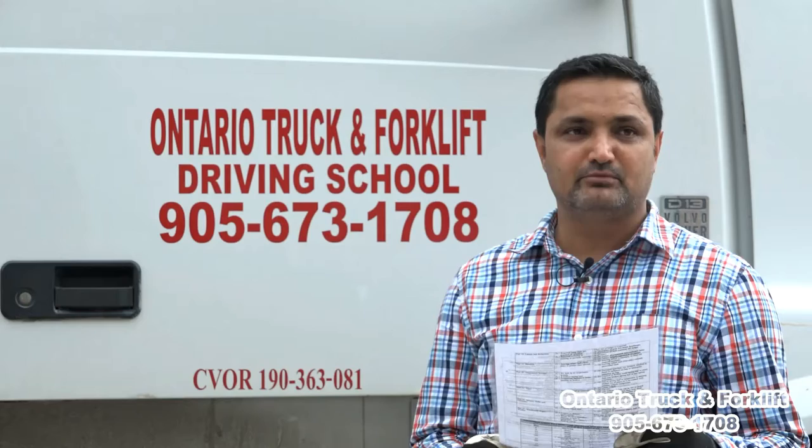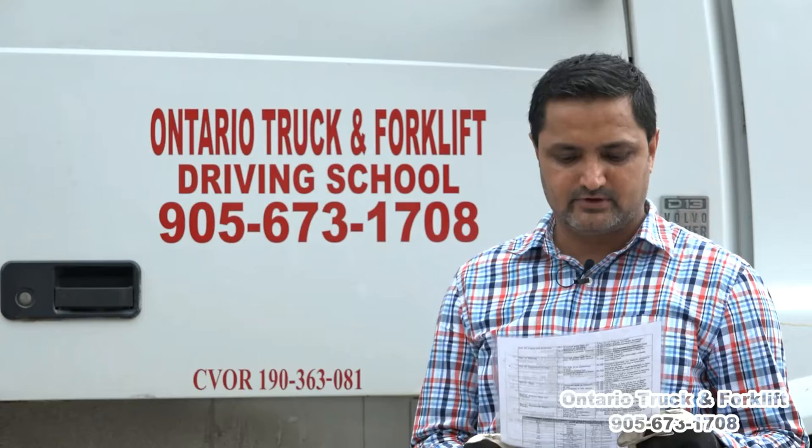If we have a major defect, we have to call our owner, write in the logbook, and we cannot drive the truck, right? Let's move on to the next step. So now we are doing the in-cab inspection.